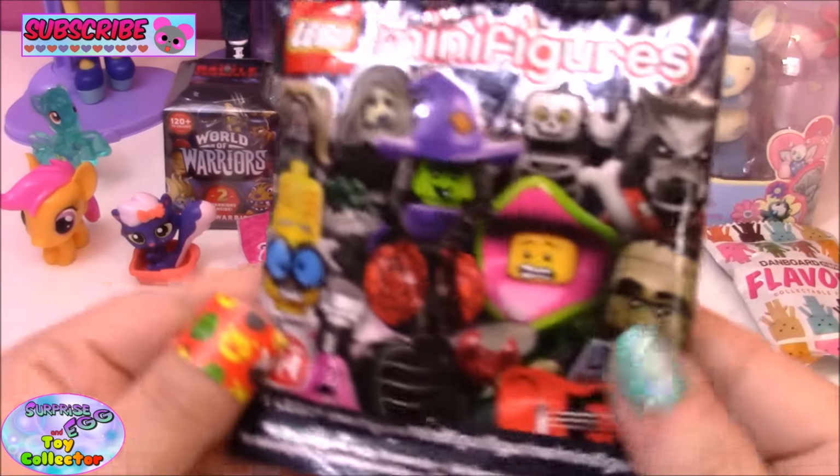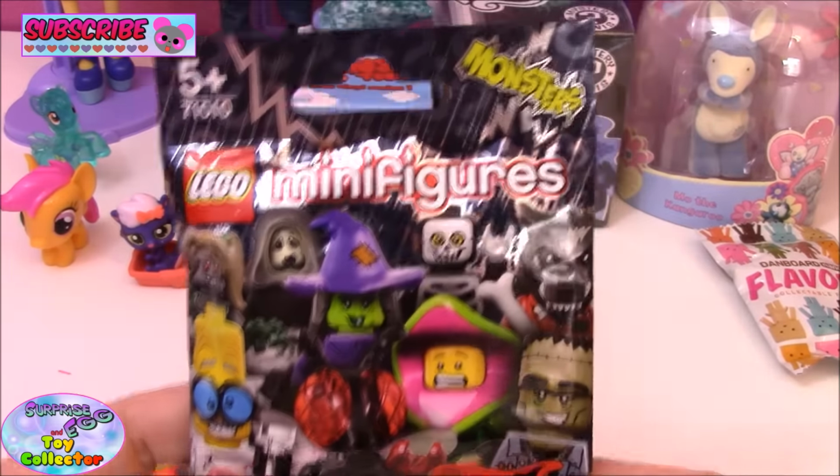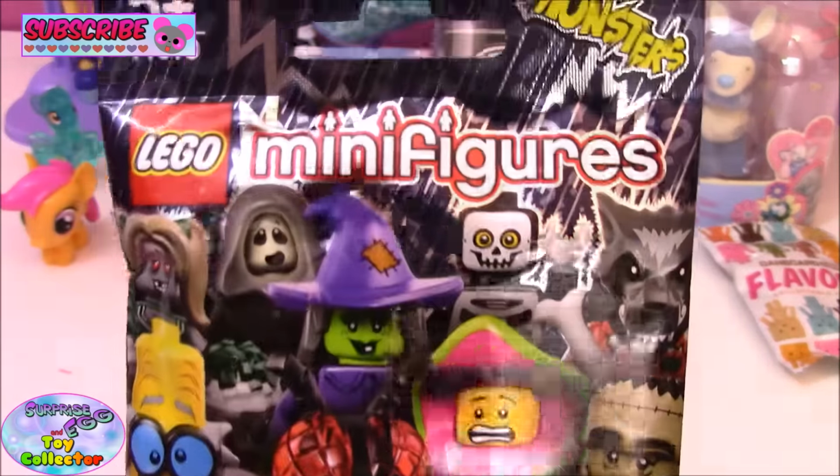Okay, let's have a look at this Lego Series 14 minifigure blind bag. And these are the monsters. So there are some awesome ones in here and they've come out just in time for Halloween.